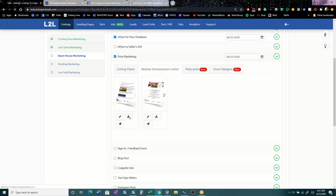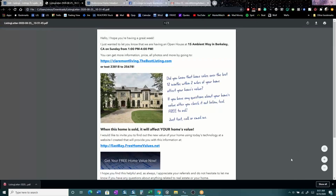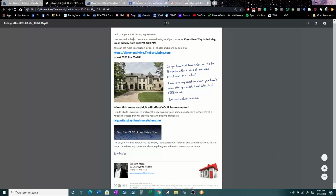And I need you to digest this little bit of information I'm going to show you. This letter has nothing to do with the internet. It doesn't have to do anything with artificial technology or cloud computing or anything like that. It just says that you're selling a home in their area. And if they want to find out about it, they can go here. You've got the text service, they can text it. But then it always says, when this home is sold, it's going to affect your home value. And to go get your free home value here.